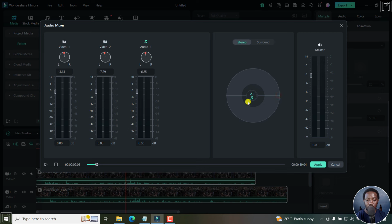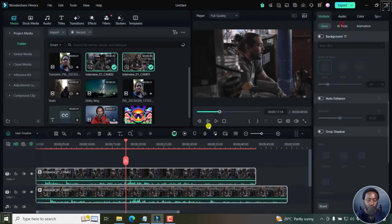I wish there was a way to make sure that everything is at the center, because they seem to be a little bit off slightly, but you can always come and set this to 0, and that is going to ensure that both channels are audible at the same time. So that's some new changes to the audio mixer.